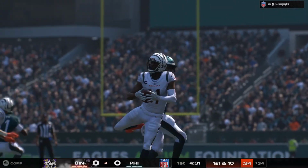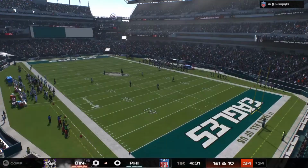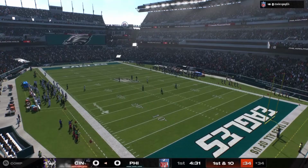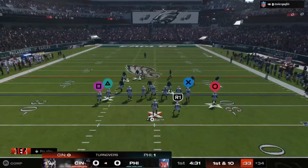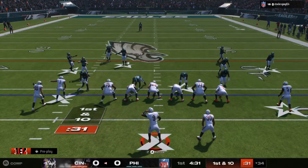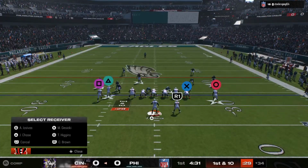I don't really like wheel routes. I just don't like the timing. They've got to identify what went wrong, Mike. Let's correct it. And I never really can tell when they're open.